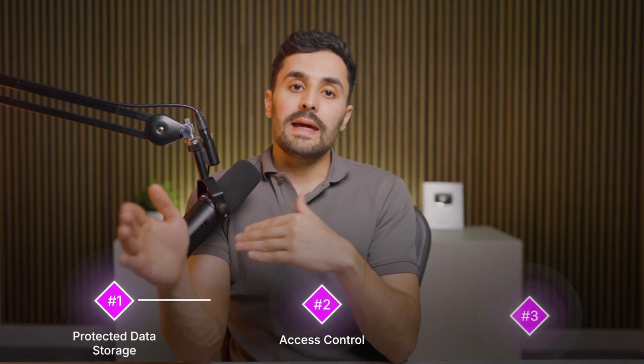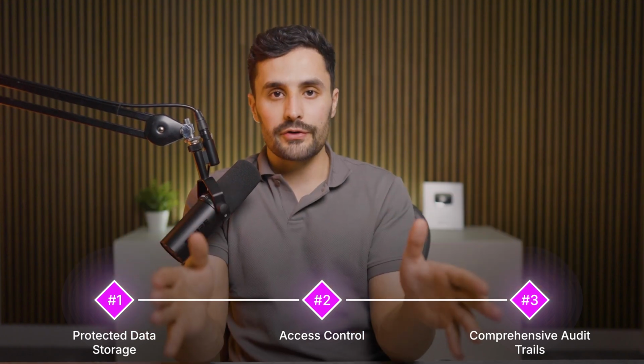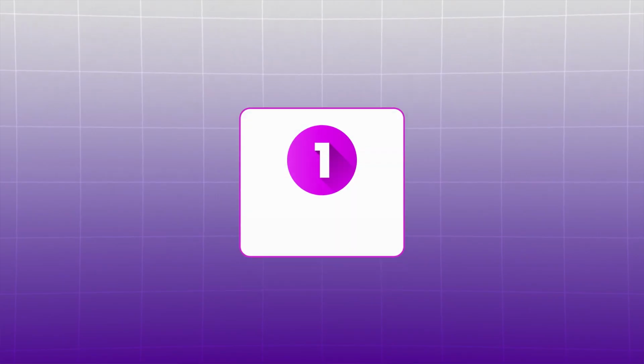Now, without visibility into who's accessing what and when, you don't have complete security. CloudTrail records every action, creating a reliable record of all file interactions. This visibility means you can detect unusual patterns and respond quickly to potential issues. Now, let's build our secure file sharing portal, starting with step number 1, creating an S3 bucket with server-side encryption.